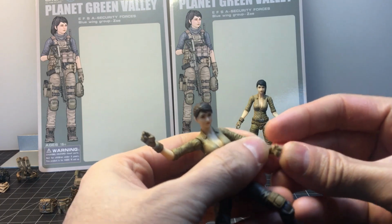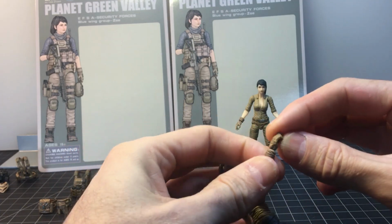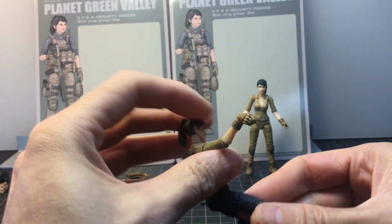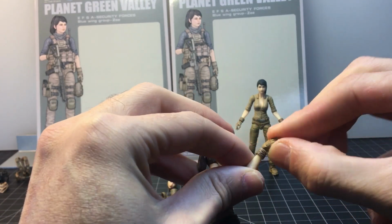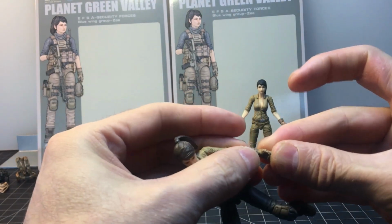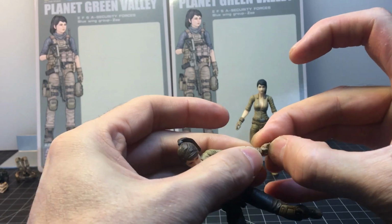But the wrists, there it goes, that one just kind of turned, are not quite as easy to move, even after being heated up. Maybe they just need to be played with a little bit and articulated a little bit in order to loosen her up.